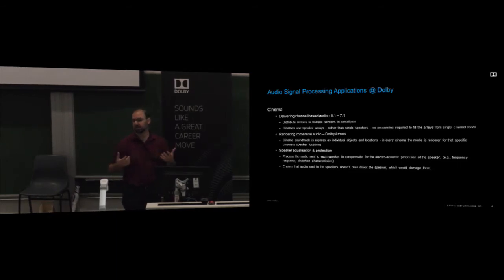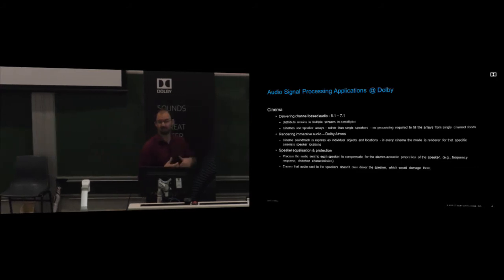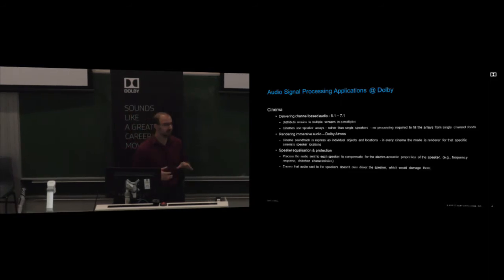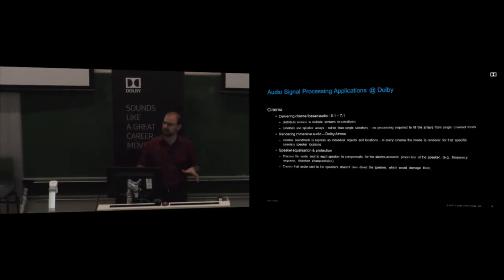So we have to do work to try and make those speakers sound as good as possible. And that's kind of equalization and at the same time protecting the speakers from over voltages or being overdriven. So there's a heap of signal processing that goes into kind of the equalization and loudness management and speaker protection algorithms in those speaker arrays in the cinema. So just sitting in a cinema, you've got a heap of signal processing going on, which is nice and well hidden if we're doing our job right.